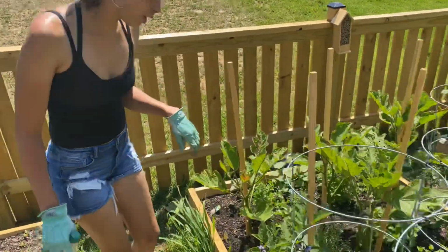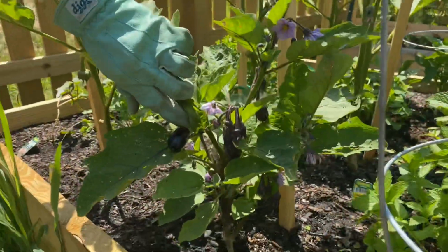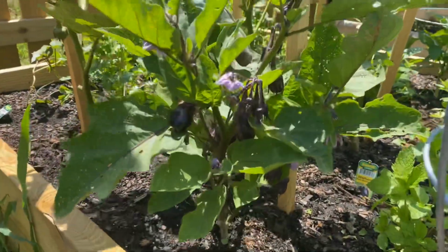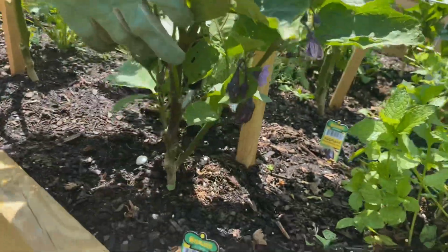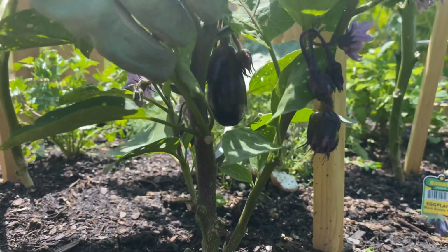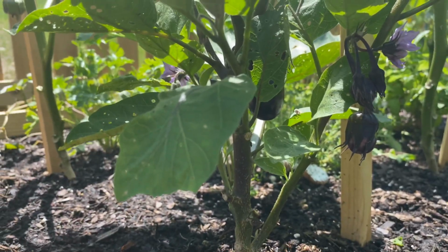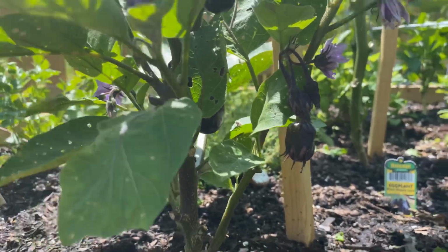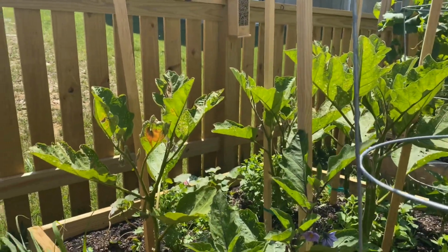And then over here we've actually got some eggplants growing. So you can see these little guys right here, and there's a bigger one back here. I don't know if you can get that big one back there. Look up that leaf. There's a big one growing back there. I see it. It's a big one. Yeah, these are doing pretty good. We did have the beetles eat these up a little bit at first, but they're doing a lot better now.